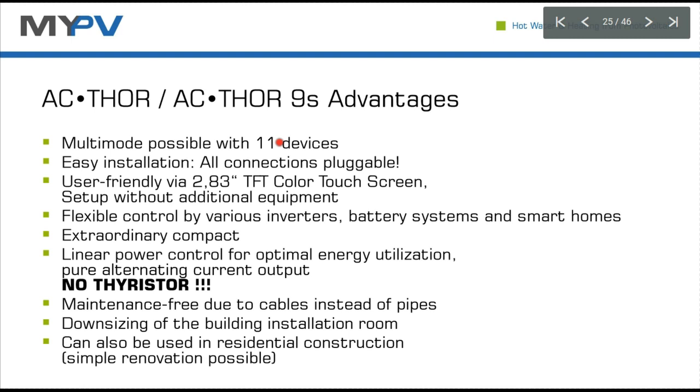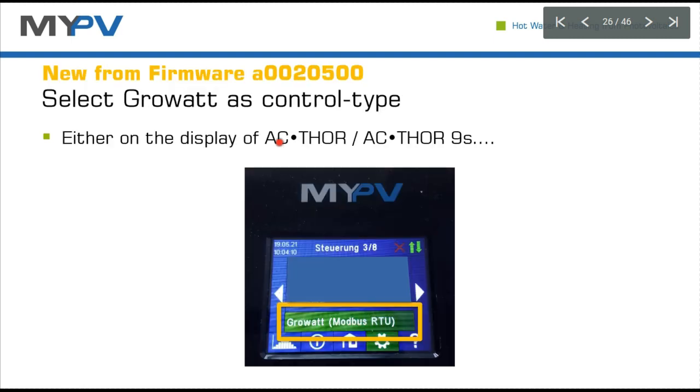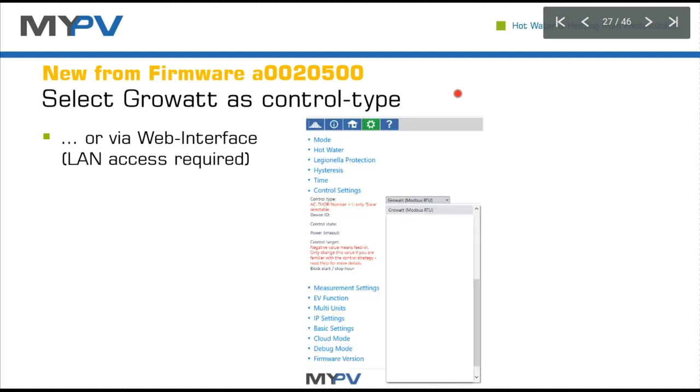Okay, Actro and Actro 9S advantages. I think I have mentioned all of them. What I have not mentioned is the setting for the Growatt communication. We already talked about the hardware wiring, so it's an RS485 connection with 3 wires here at the bottom. And on the display in the menu, you can choose Growatt as a signal source. And this is very easy, just a few clicks, and then the communication is implemented.